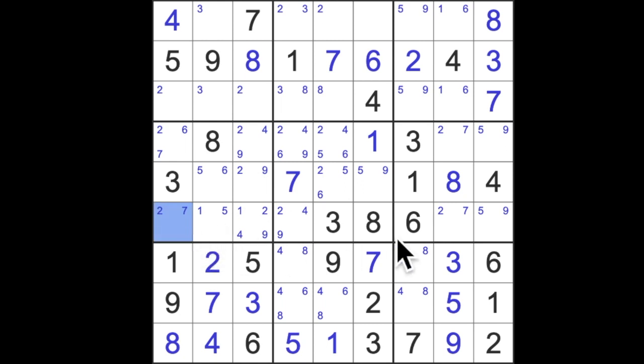So there is a pair of 2 and 7 here, so that means that these 2s cannot exist. 2, 7, 2, 7. Actually, we've got a unique rectangle as well. Look at that. So that must be a 6 because we have 2, 7, 2, 7, and 2, 6, 7. So we know that that is, in fact, a 6. So this is a 5. Get rid of the 5s there. So we're left with a 9.